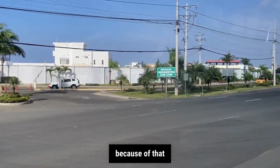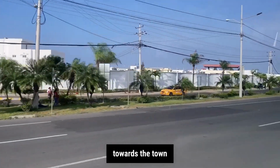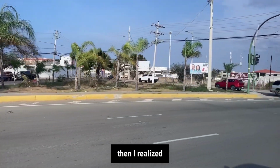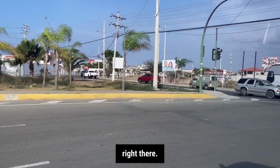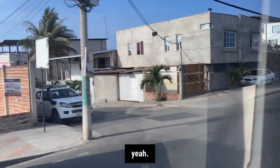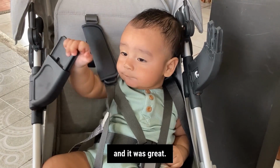There's actually been a lot of issues with power outages the whole time I spent in Ecuador, throughout the country. So because of that, I was just walking towards the town thinking that I was gonna find internet, and then I realized, you know what, there's a bus right there, and I just walked on and asked, hey, are you heading to Manta? And he was like, yeah. And so we took the bus to Manta, and it was great.